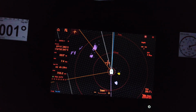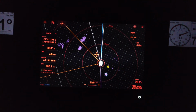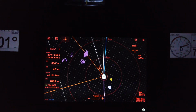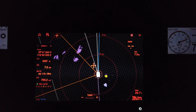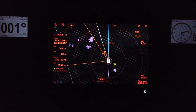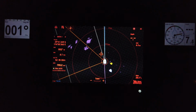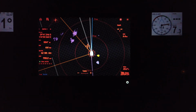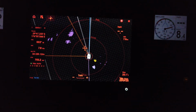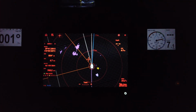Speed over ground 7.5, true wind 12. We are motor sailing, we've got one engine on 1600 revs. Course over ground 2 to 3 degrees. We'll just come back a bit there now. I just went off course a bit to avoid this storm.